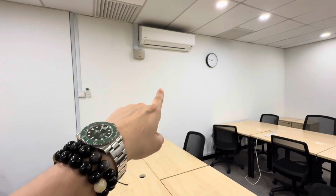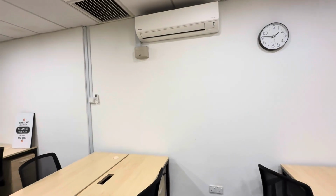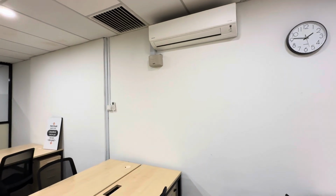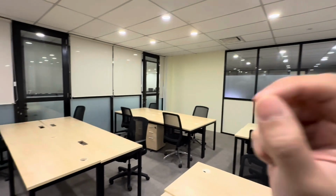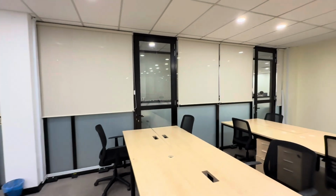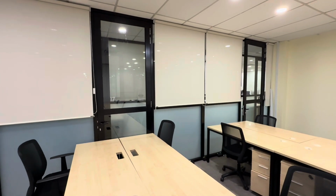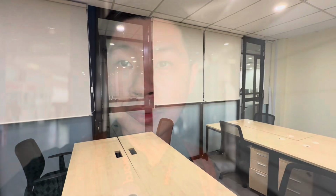One of the good things about KL Gateway is because it is located at a shopping mall, you get extended hours of centralized aircon from 10 a.m. to 10 p.m. And thereafter, you also have the ability to install a split unit aircon or inherit some of the split unit aircon rooms from us, so that your aircon charges for after hours can be greatly reduced compared to using office space in a normal office tower.